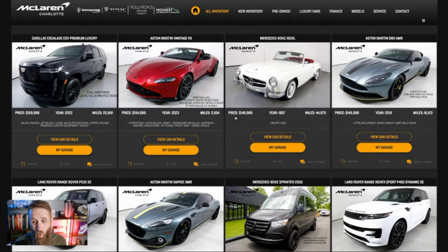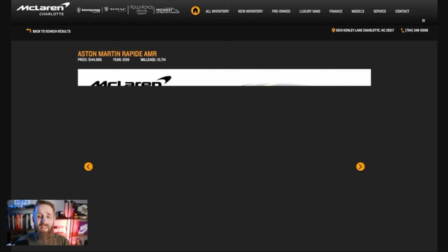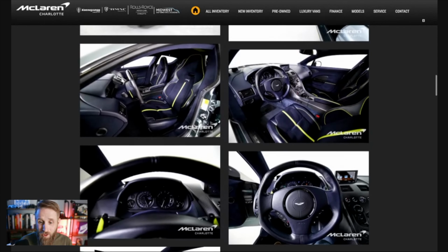You've got this gorgeous Mercedes 190 SL in white on red. And of course, you've got the DB11 AMR model too. And of course, the Aston Martin Rapide AMR. This is a car that I think is so cool and it is so overlooked. But that could be because I do have kids. But look at this interior.